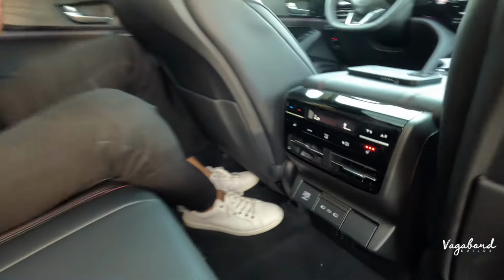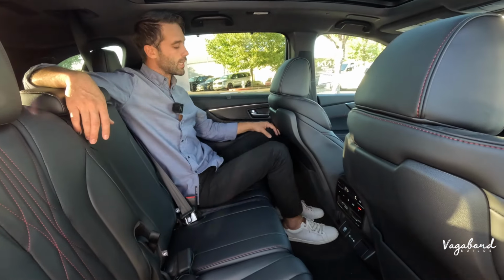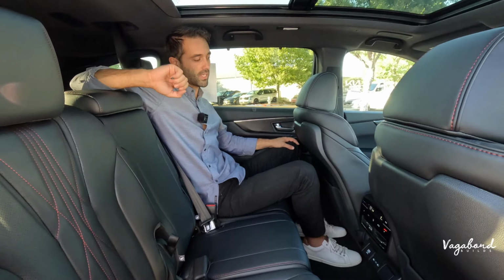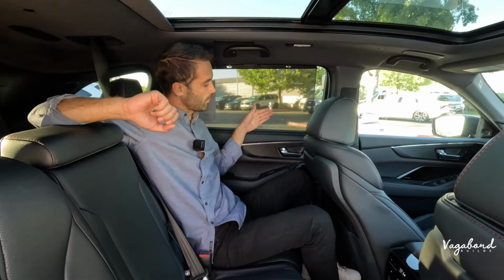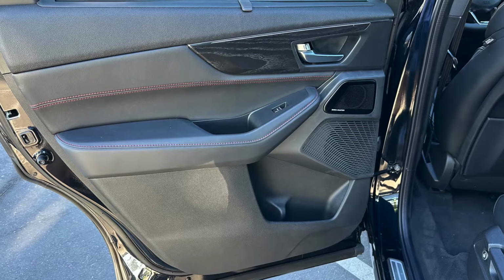Now, I'm about 6 feet 2 inches, so you guys can put that into perspective. Legroom is there for the second row seating, and head clearance is there for the second row seating, okay? We also have on the left-hand side of me sitting in the seat, a sun visor, and the same look on that door panel coming in from the front over to the back.